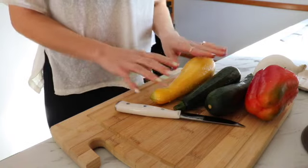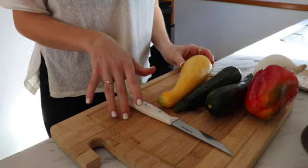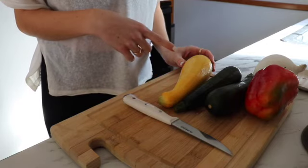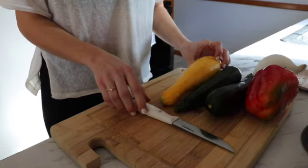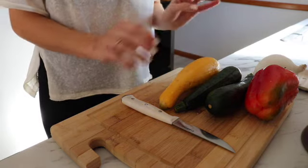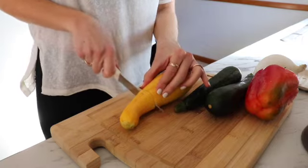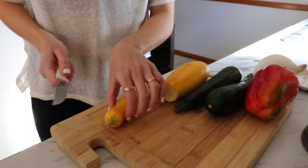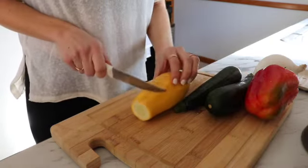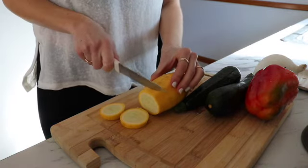Okay, so now that my veggies are washed, I'm gonna start chopping them up. I also, if you noticed, filled up a pot with water, so I started that boiling on the stove so that could get going for our pasta while I chop all of our veggies. So I'm just gonna start dicing them into pretty small pieces. It's gonna be in the middle of all the pasta, so you don't want giant chunks throughout. So I slice it pretty thin, and then I'll dice it up.